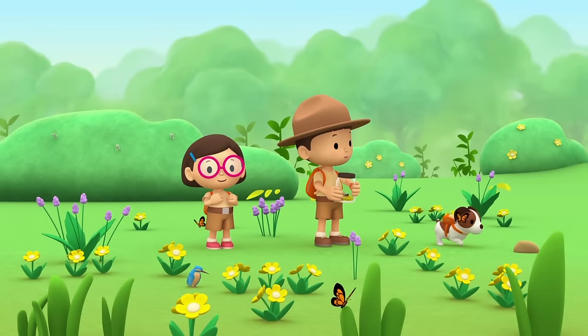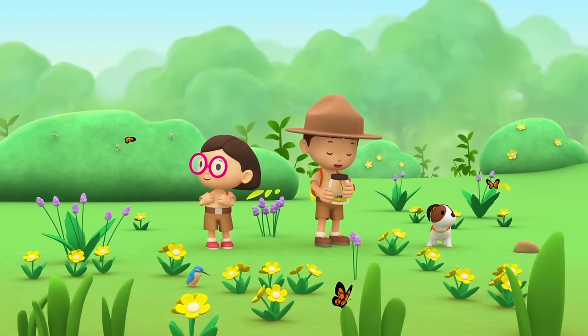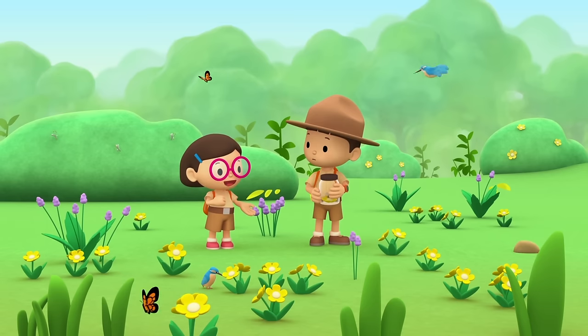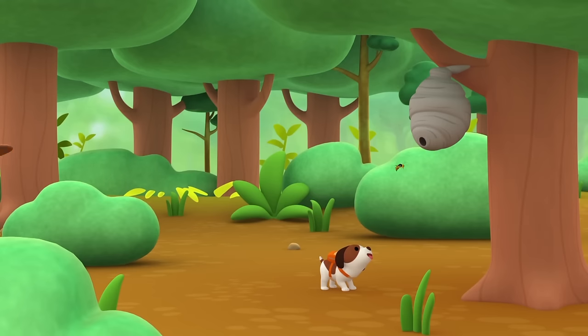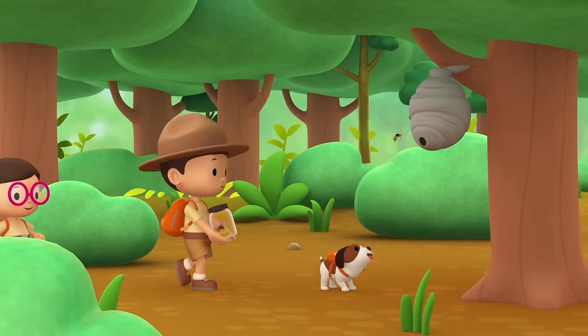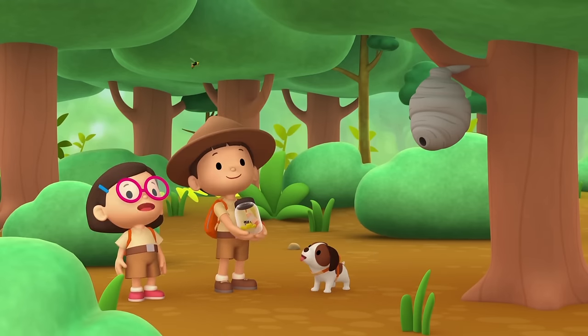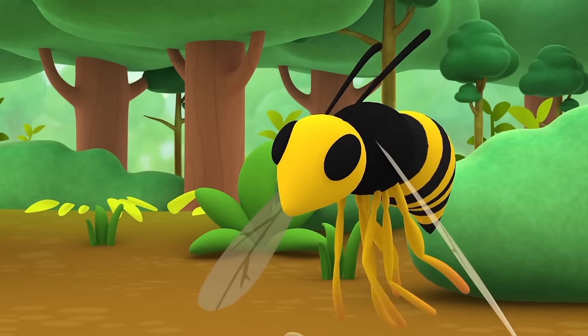Here we are at the flower field. I see flowers, butterflies, birds, but no bees. Let's try to look for a beehive in a tree. What is it, Hero? You already found a beehive? Great work. But this bee looks a bit different, though.